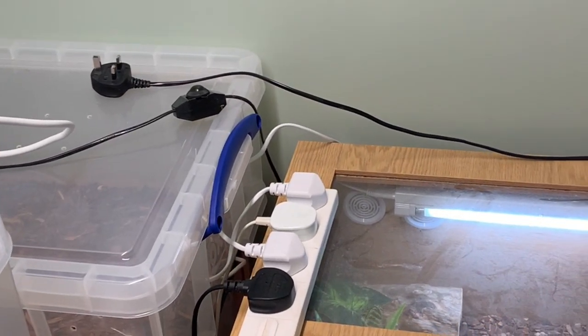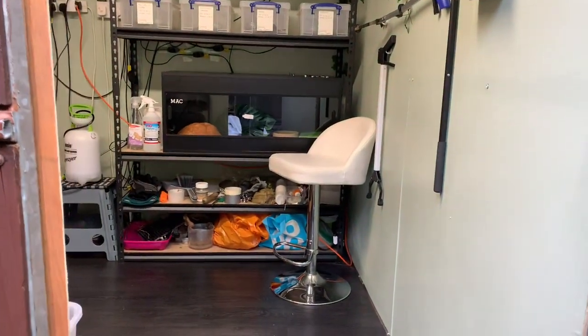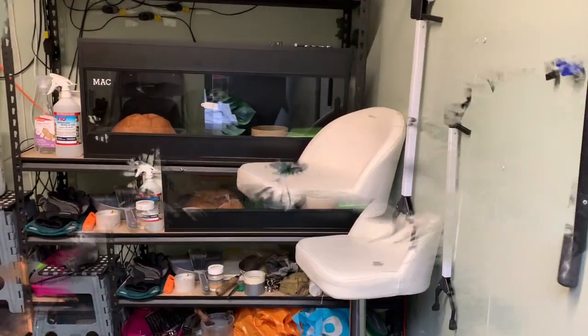Initially a mishmash of vivs and tubs and a tangle of wires, the critter cabin began to take shape. And fast forward to today. Come on in.